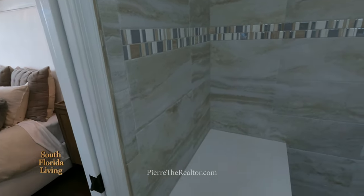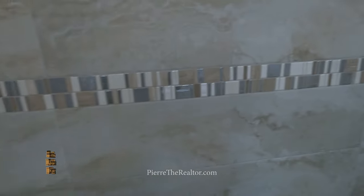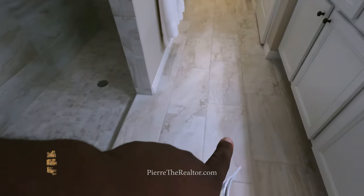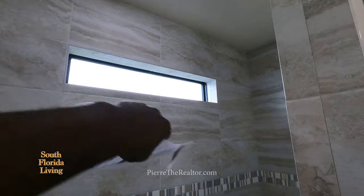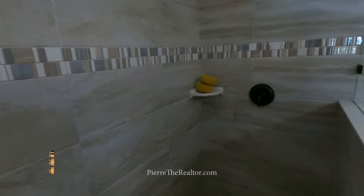Remember that commercial, where's the beef? You're not gonna be saying that here. You're gonna be like, I'm all beefed up. Okay, look at that. Beautiful, give it a little mosaic. And I like how they brought this tile right here, give it a more cohesive pattern. And I like the fact that they frosted the window right there, but you're still getting that natural light.